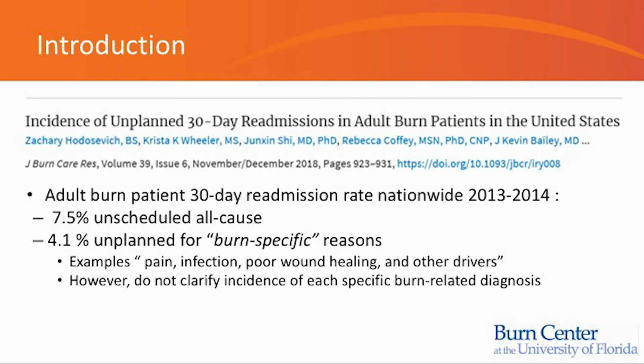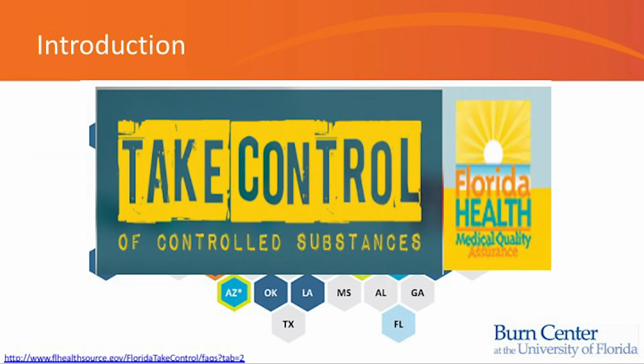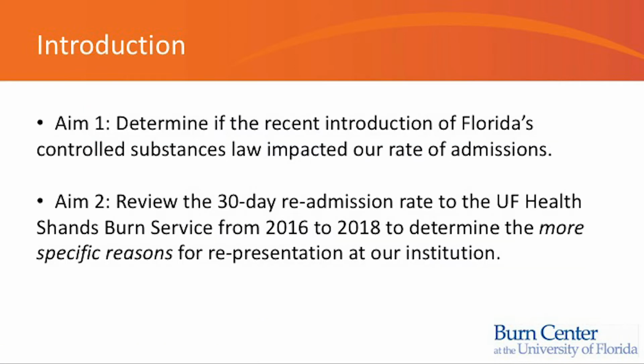However, due to the nature of the study, they were unable to fully categorize the burn-specific readmissions as pain or infection or otherwise. So we specifically were interested in knowing the readmission rate for pain related to patients' burns, since, as we are aware, the opioid epidemic was officially declared a public health emergency in 2017. This led to federal and state legislation limiting the prescription of opioids. Specifically in Florida, the Florida Controlled Substance Bill was passed in July 2018, and it limited Schedule II opioids to a 3-day supply or a 7-day supply for acute pain exception.